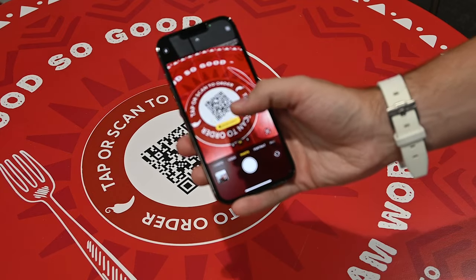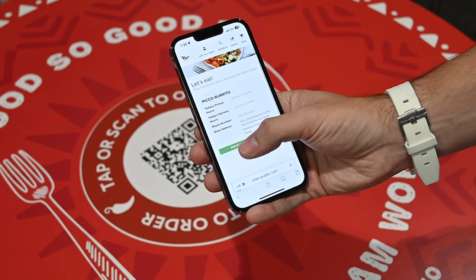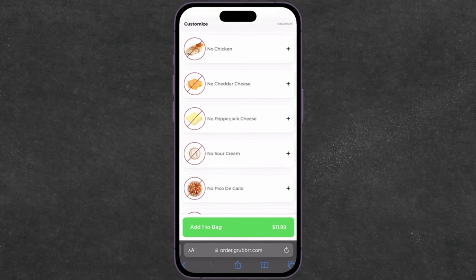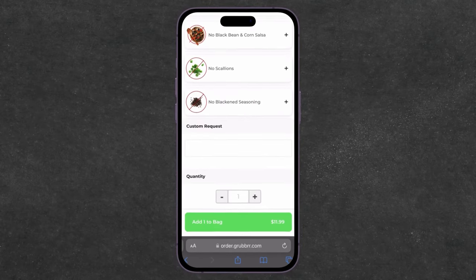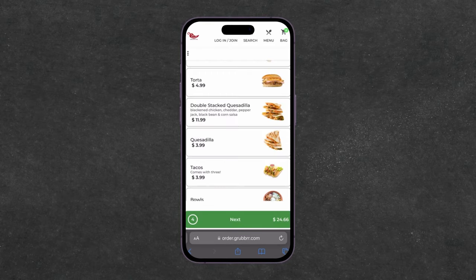GRUBBRR has a robust online ordering platform, which can be accessed by QR codes, tapping an NFC chip, or visiting a URL. GRUBBRR's online ordering has all the same features and functionalities as their award-winning kiosk solutions, such as modifiers, upsells, impactful images, POS integrations, and much more. GRUBBRR works with their customers to create their preferred online ordering experience.